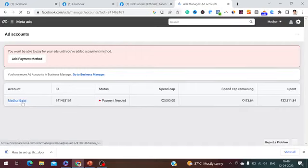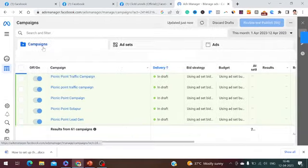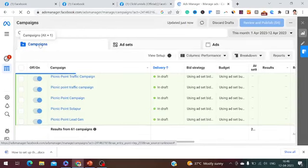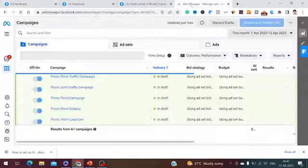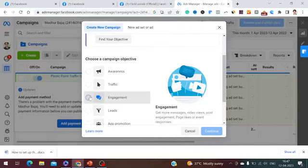I click on my account. Right, so what I'll do is I click the campaigns tab over here. Okay, so there it is. I click on plus create. Now here you will have multiple campaign objectives. What you have to do is set the option of engagement over here as well. So you have to choose a campaign objective of engagement over here. Then click on continue.